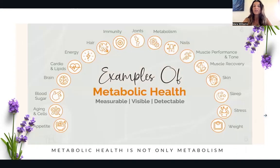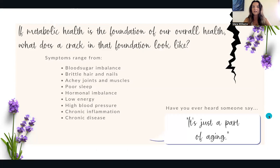Now, these are some of the examples of metabolic health. Look at this. It's quite varied, right? It goes from your appetite over your aging process, blood sugar levels, your brain health, cardio function, and lipids, as in like fats in your bloodstream, energy levels, hair, immunity, joints, metabolism, nails, muscle performance and tone, muscle recovery, skin, sleep, stress, and weight. Incredible, right? I had no idea that metabolic health impacts all of these areas of our well-being.